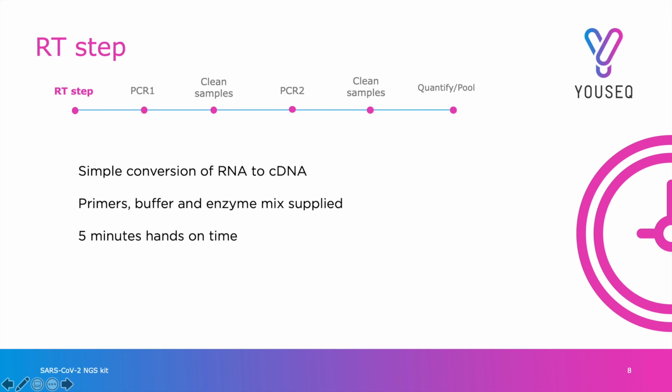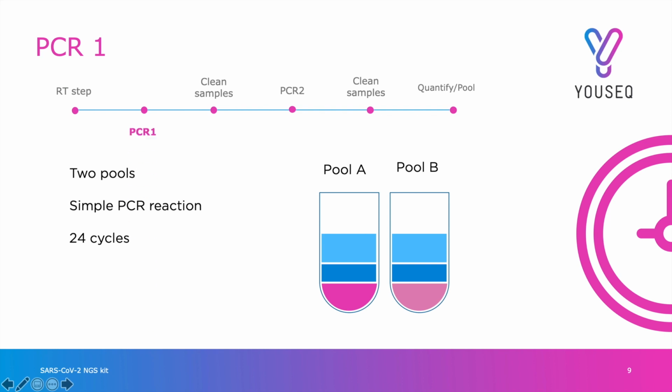We use random primers to prime the RNA, and then a reverse transcriptase, a very powerful one that operates at quite a high temperature to untangle the viral RNA, to ensure you get a really efficient one-to-one conversion of your RNA into cDNA. That's about 5 minutes of hands-on time, very, very easy to do. After that, it's about setting up a PCR reaction, and I'm sure all of you will have set up a PCR reaction along the way.